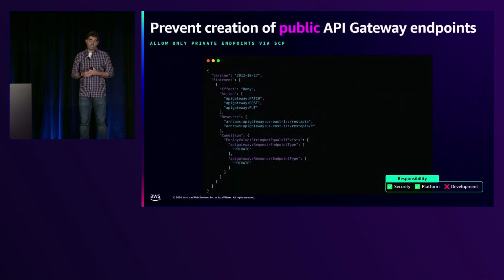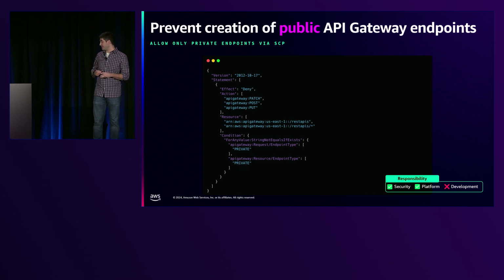Maybe a little bit more interesting SCP. So this one actually prevents the creation of public API gateway endpoints. We have customers that do this, right? They only want their developers building private API gateways. So in this case, this SCP will actually prevent you from creating anything but private endpoints.